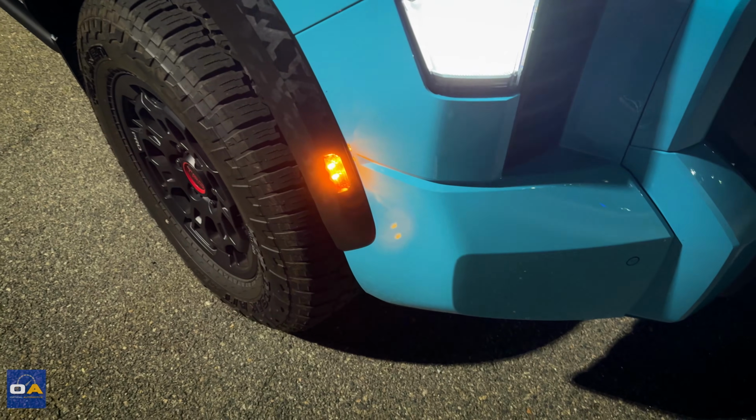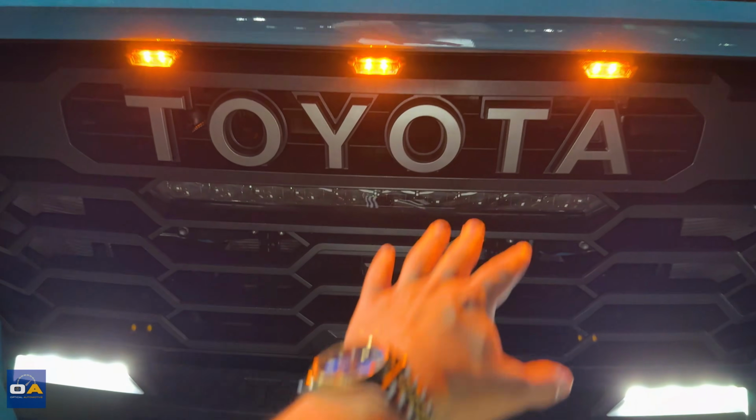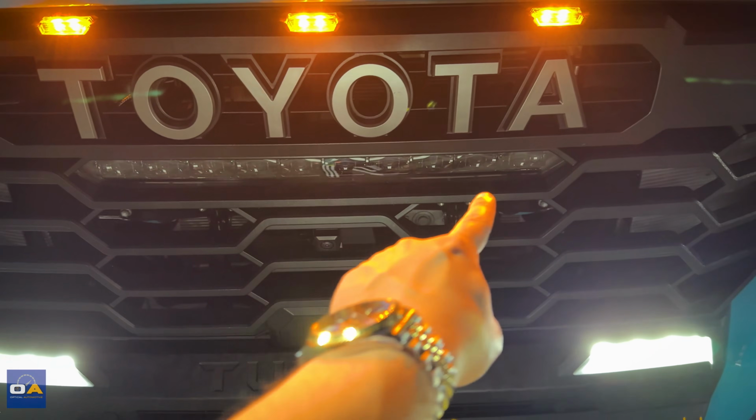But this light here also doubles as the turn signal. And then we have another amber colored marker light on the side. So you have Toyota nice and big right there, and you have Tundra stamped into the bumper there. And then here in the middle on this TRD Pro, we also have the TRD light bar.